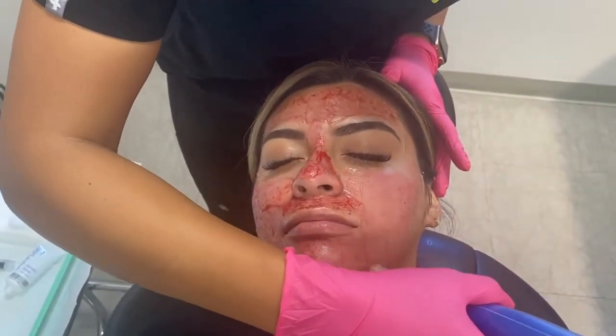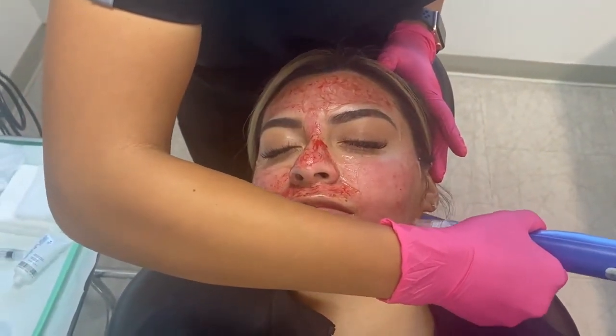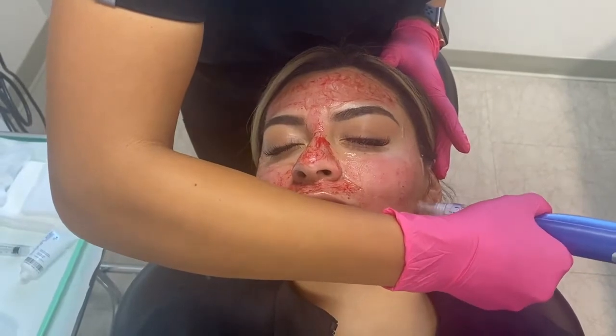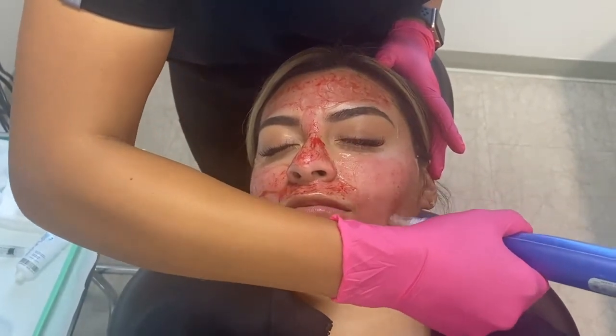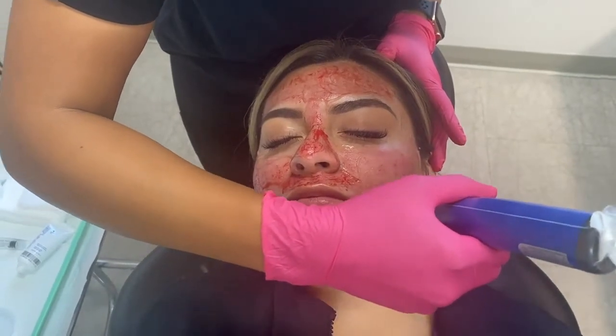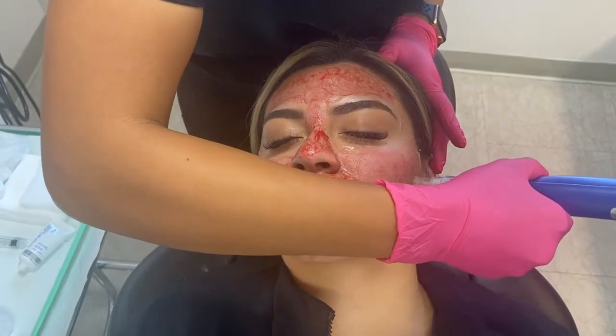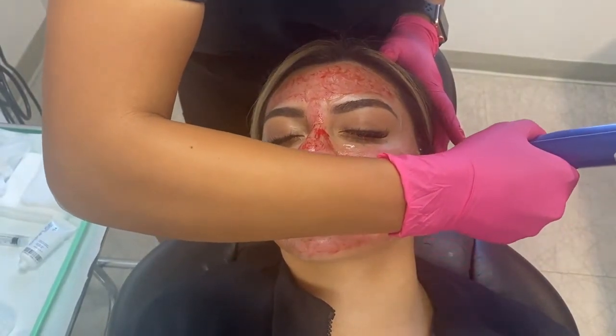Okay, we're back with you, and Nurse Jazmyn is now focused on treating the patient's cheeks. So we've increased the depth of the needle penetration here, I believe. You're probably at 2 millimeters, Jazmyn? Yes, approximately. Okay, so we're at 2 millimeters. And so she may get a little more punctate pinpoint bleeding here.